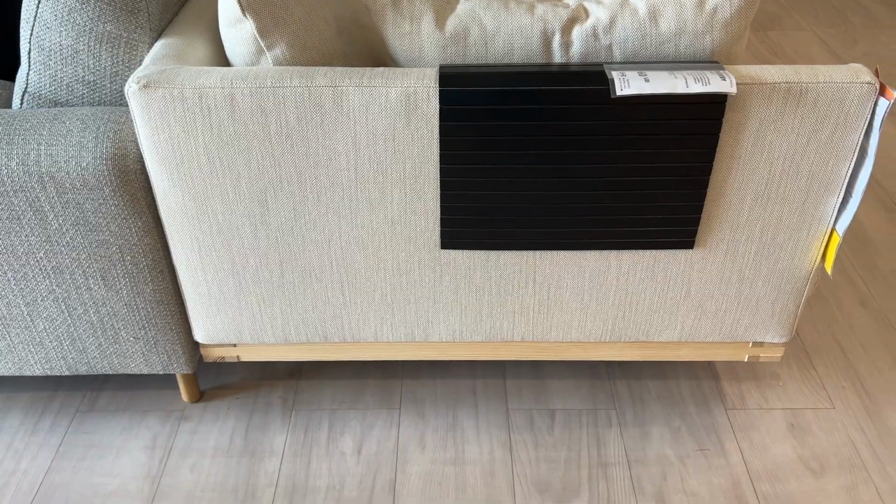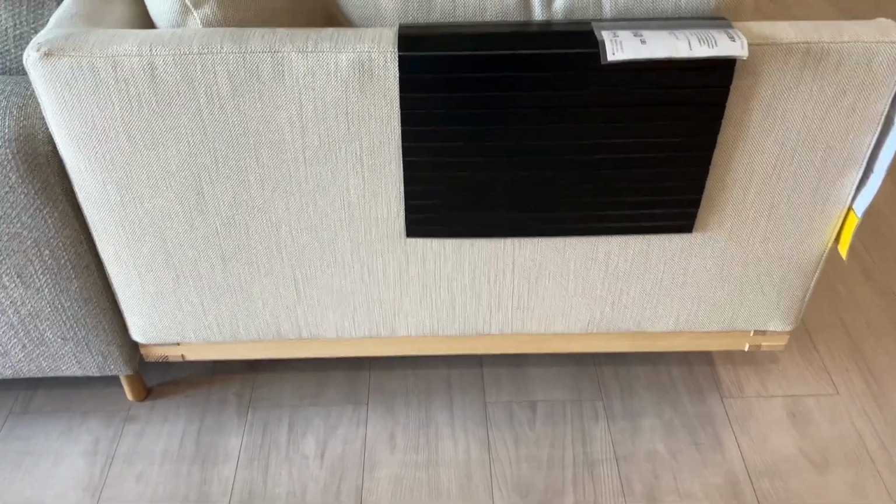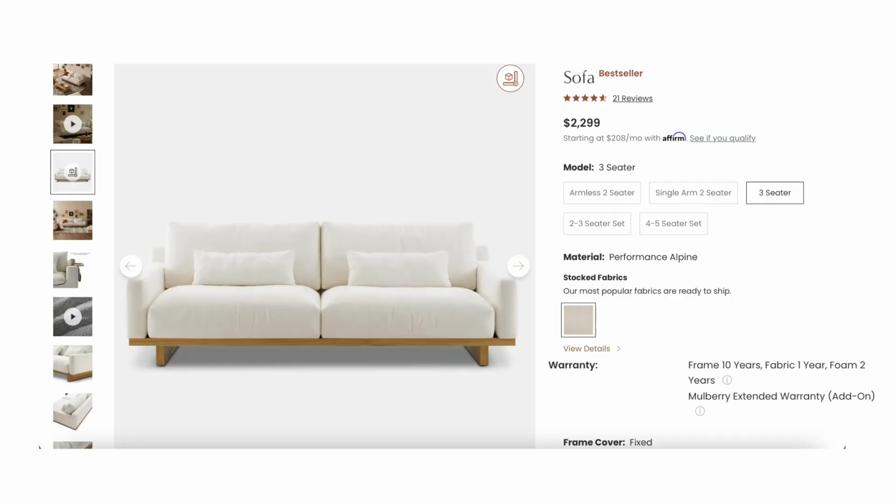Not only is it visually stunning, but it's also incredibly comfortable. It feels solid and well made. The craftsmanship and 25-year warranty truly justify the price. Similar sofas are again more expensive and the covers are not removable, and the warranty is a lot smaller.